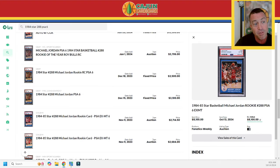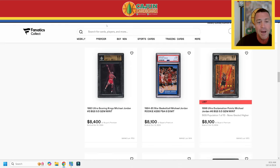You can't even compare this PSA 6 Star card to a PSA 9 copy of this card or a PSA 8 copy of this card. Again, pop matters. It's a lot of cards. There's 101 of them out there. There's 11 BGS 9.5s. All right, so this is going to be a little bit more of an apples to apples comparison.